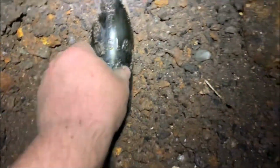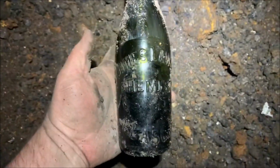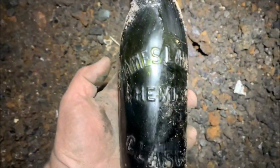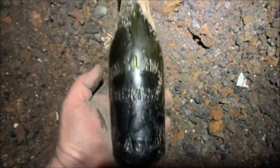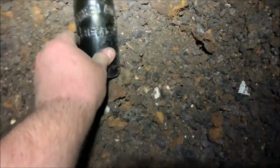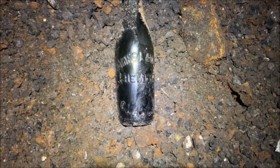Well, let's just throw out this lovely bottle that says James Law & Co. Chemist Glasgow. Now that's a new one on me. Any information on it, anybody? James Law & Co. Chemist Glasgow. Looks to be a beer. Isn't that a brah bottle at the tip?